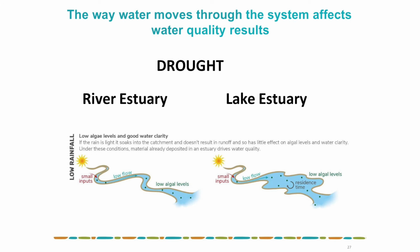And the other thing that I haven't spoken about that really affects how healthy our waterways are is just the way that water moves through the system. This is called the hydrodynamics, and it varies significantly between a river estuary like the Manning or a lake estuary like, say, Wallis Lake. So in the river estuary, if we've got low rainfall, we've got pretty low flows, and the amount of algae or sediment coming through the system is quite low as well. And we'll have the same thing happening in the lake estuary.